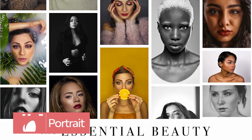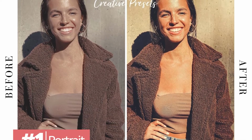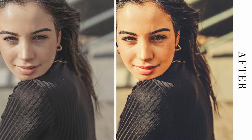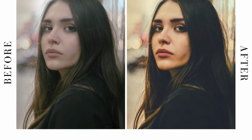If you're a portrait photographer, you should absolutely add this collection of Lightroom presets for portraits to your toolkit. The Essential Beauty Portrait Collection includes 14 unique effects that add color and depth to your portraits, giving them the impact they deserve.